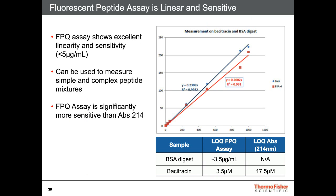So shown here on this slide are the standard curves for two different proteins. One's a BSA digest, and the second is bacitracin, with the FPQ assay. As you can see here, the standard curves show excellent linearity and sensitivity down to less than 5 micrograms per mL, and they can also be used to measure simple and complex mixtures. The FPQ assay is also significantly more sensitive than absorbance at 214.